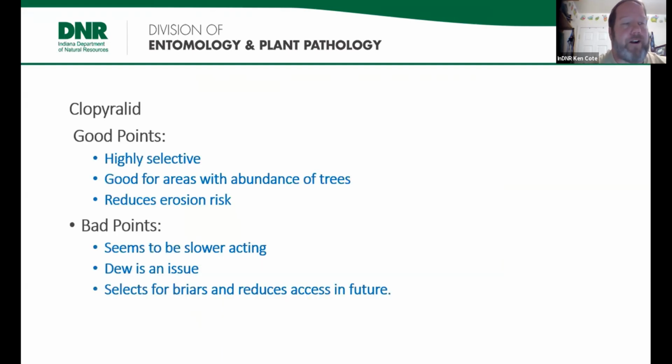So I want to talk about Clopyralid. We have relied heavily on this chemical for control of kudzu. It's a highly selective product. It's good for areas where there's an abundance of trees because you want to save the trees. Kudzu doesn't like shade. It'll shade out the kudzu if you have a lot of trees.